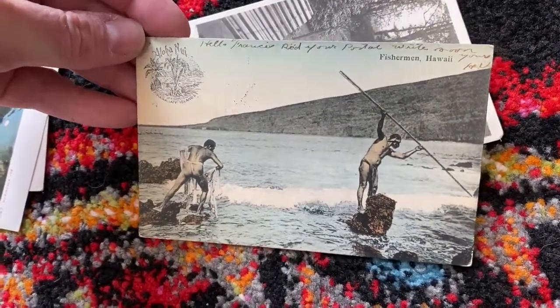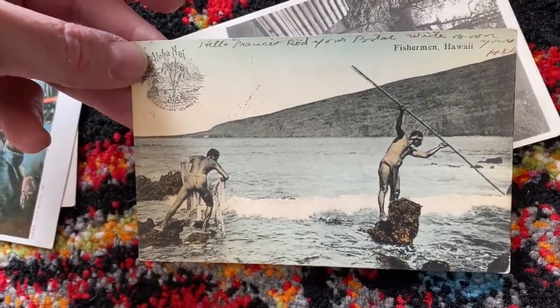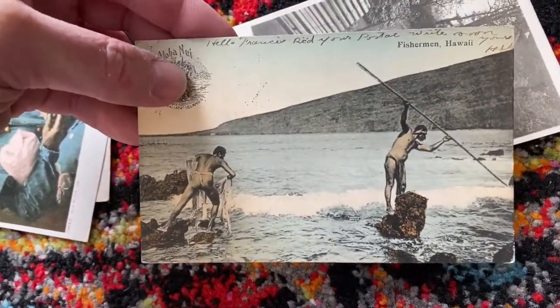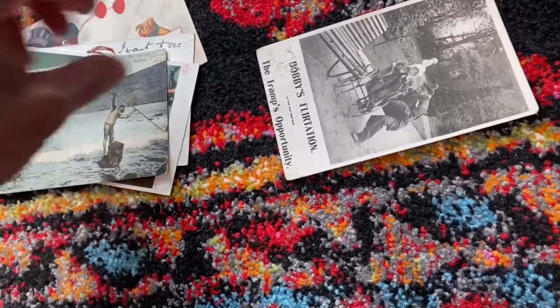Here's some native Hawaiian men out spearing fish and netting fish. It's honestly kind of a cool scene, and this may not be considered racist, but anytime you see depictions of individuals from other countries, particularly those in what would be considered developing countries, there's a market for that.